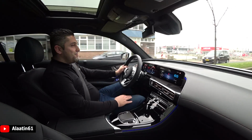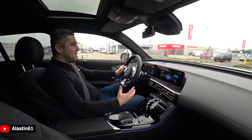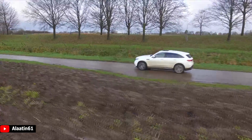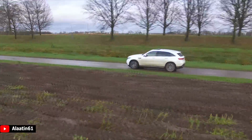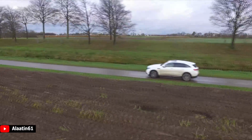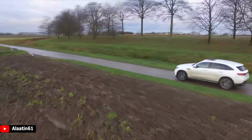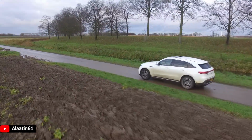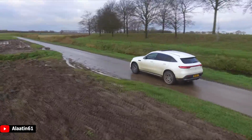The review of the Mercedes-Benz EQC. Now let's look at the drive of this fantastic electric car. As I said, it has a range of 408 kilometers. In real life it's about 350 kilometers in the winter. In the summer it's a little bit more. This one costs around 90,000 euros. The starting price is 80,000 euros in the Netherlands.